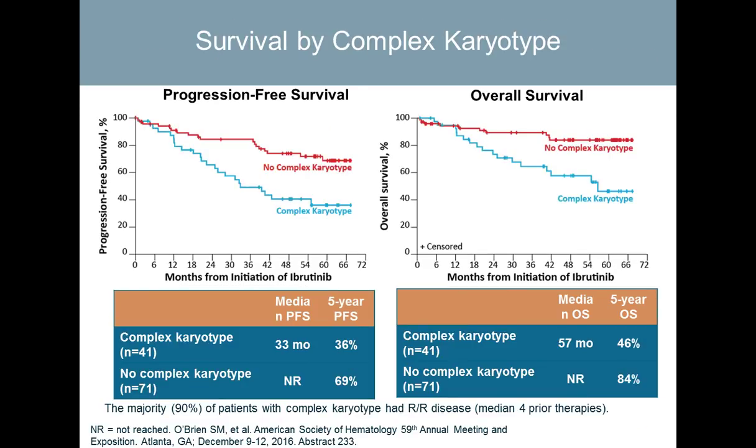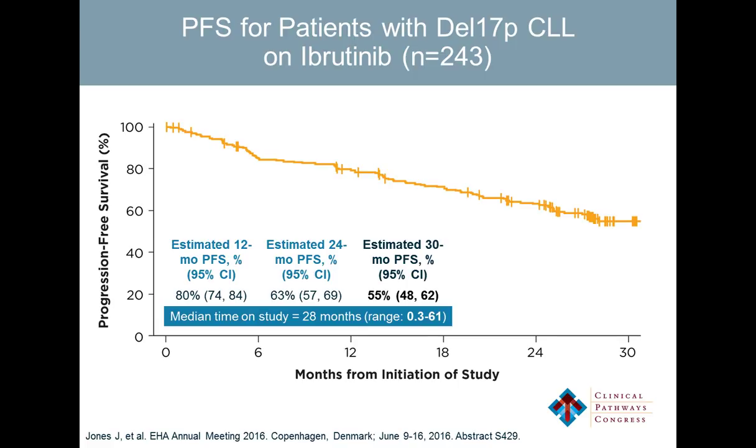Now, another predictor of outcome was the presence or absence of complex karyotype, meaning at least 3 abnormalities on stimulated karyotype. This is not a widely available test, unfortunately, and we don't tend to get complex karyotype data reliably for normal unstimulated karyotypes. And as we move into the ibrutinib era, this is likely to be a test that we're going to need more frequently.